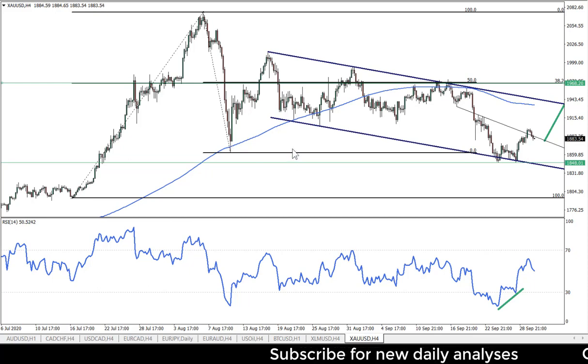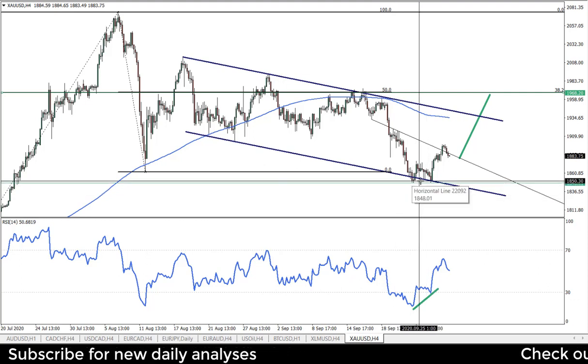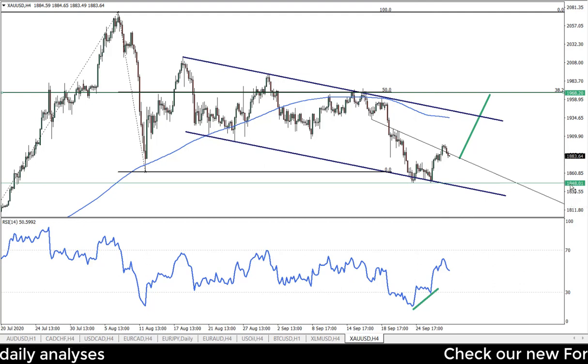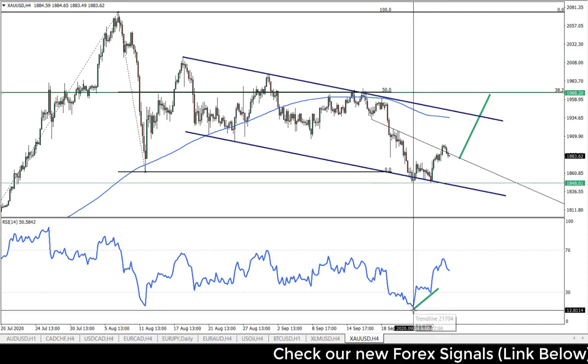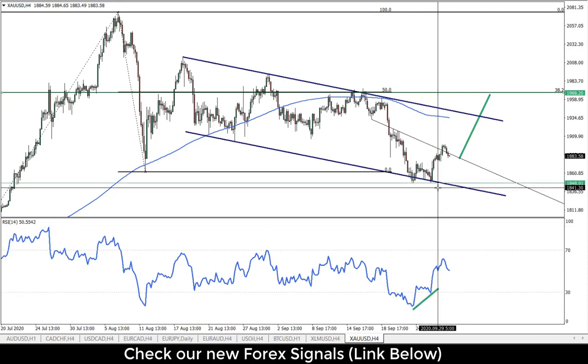And the gold price action does start to look bullish. This is because we have the formation of this double bottom. So price has bottomed out at $1,848, as you can see, almost precisely, and at the same time the RCI formed a bullish divergence. This is a potential reversal sign.